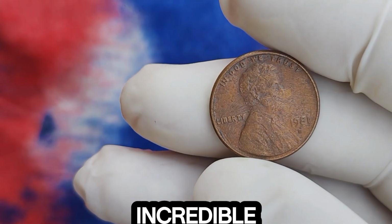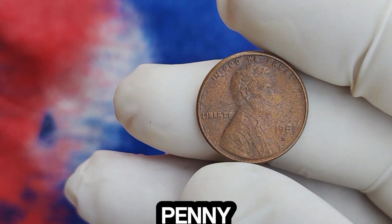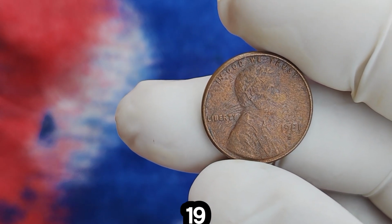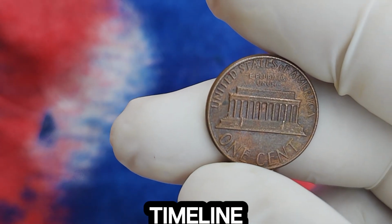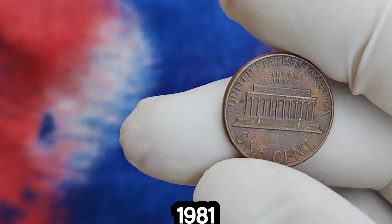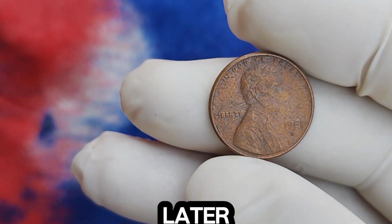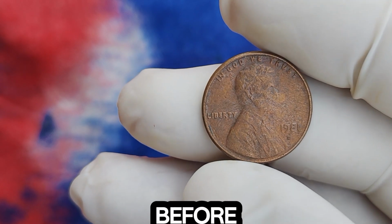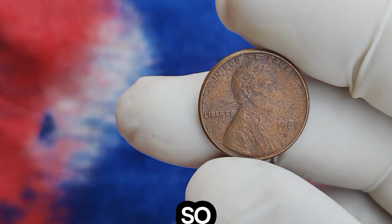Before we dive into its incredible value, let's take a quick look at the history behind the 1981 D Lincoln penny. This coin is part of the legendary Lincoln cent series, first introduced in 1909 to honor the 100th anniversary of Abraham Lincoln's birth. Show a timeline marking the introduction of the copper-plated zinc penny in 1982. The 1981 Lincoln penny was one of the last years of the 95% copper composition, which was later changed to zinc in 1982 due to rising copper costs. Pennies made before this change have much higher metal value. But what makes the 1981 D penny so special?